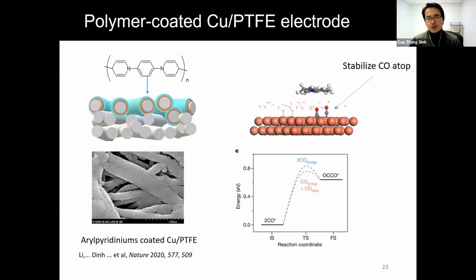The second example I want to show you is using the core shell structure. This work was performed by Dr. Lee in collaboration with another group at Caltech. Instead of using bare copper, we deposit a layer of pyridinium polymer on the surface of the copper. What we found is that the polymer layer lowered the activation barrier for CO coupling on the surface of the copper. In principle, you have two types of CO adsorption on the copper surface, which are CO bridge and CO atop. CO bridge is attached to the copper much more strongly compared to CO atop. When we have the polymer layer, it stabilizes the CO atop adsorption.